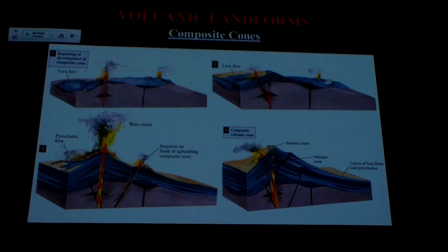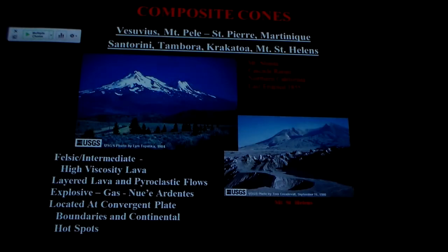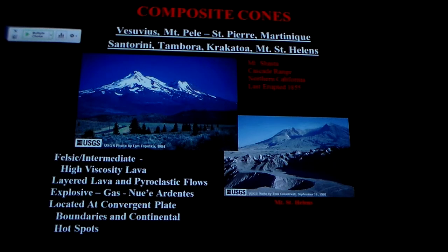These also occur all over the place in Italy, and over there they call them something different. They call them stratovolcanoes just because they like to use different terms. So Mount Vesuvius, which you've probably all heard of, that wiped out Pompeii, that was a big composite volcano. Mount Pelée, Martinique, Santorini, Tambora, Krakatoa, Mount St. Helens, all these big famous volcanoes are composite type volcanoes, very explosive.